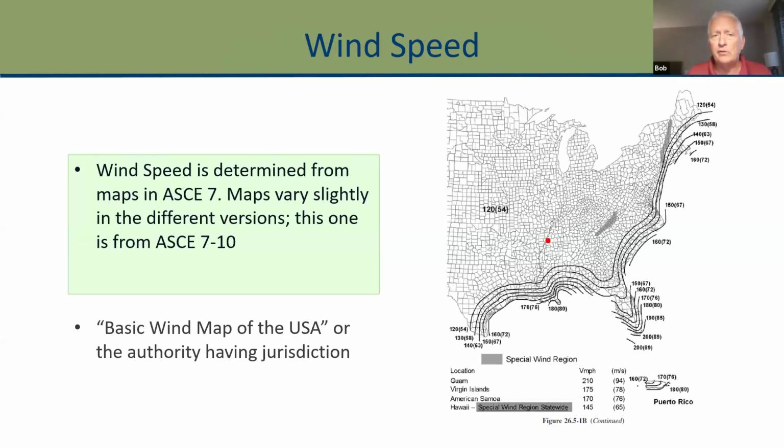So start with wind speed. There are wind speed maps. You can look these up in ASCE 7. There are different versions of ASCE 7. The maps change a little bit, but not drastically. The calculations all still work out about the same. This is an example of a map from ASCE 7 in 2010. You can see the higher winds at the coastal regions, and in the center of the country, it's pretty much 120-mile-an-hour winds. There are a couple of little specialty zones that you can see over here in the Appalachian Mountains. Where I'm from, there's a gray area, because you get some wind tunnel effects going through the mountains.